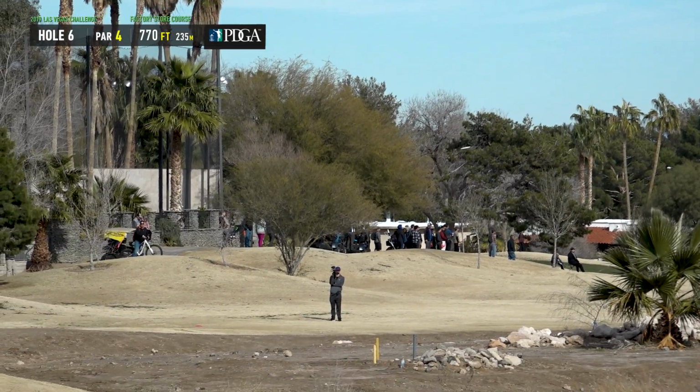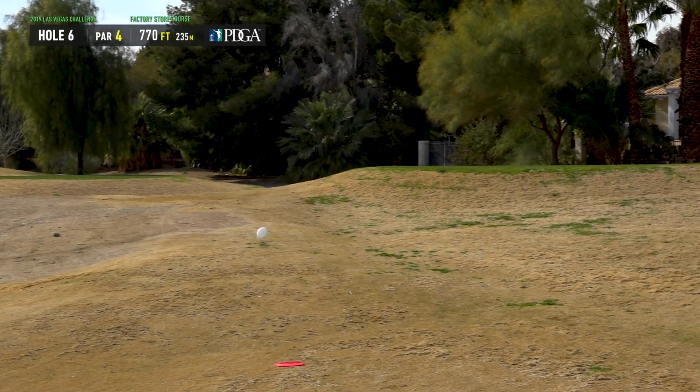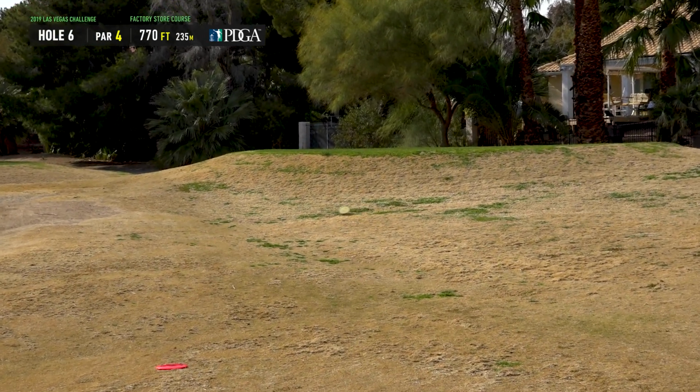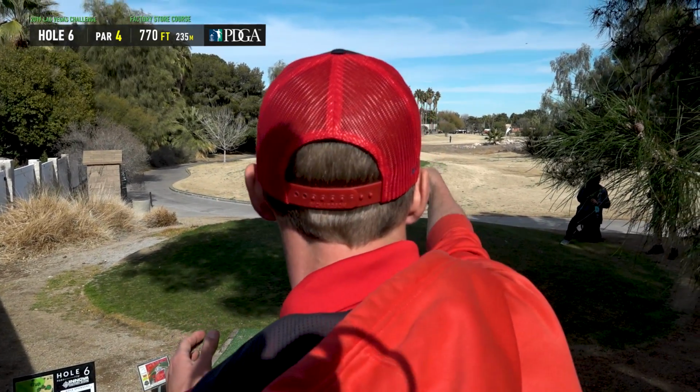Yeah, it held on the right side. Looks like that one's a newer disc, maybe just with a little bit more fade. Yeah. A couple more months of beating it in, and that would have held right where he wanted to, I think. Yeah, give him an extra 30 feet and a little bit more right action there.